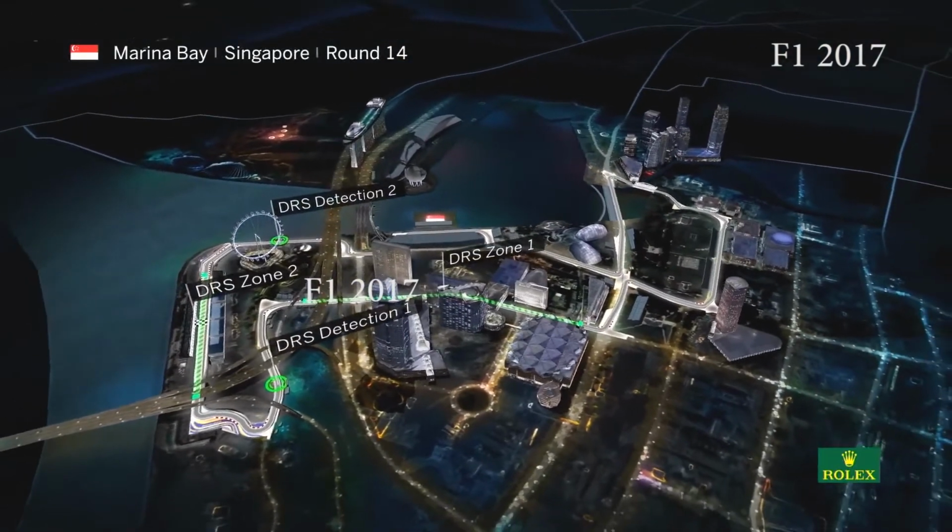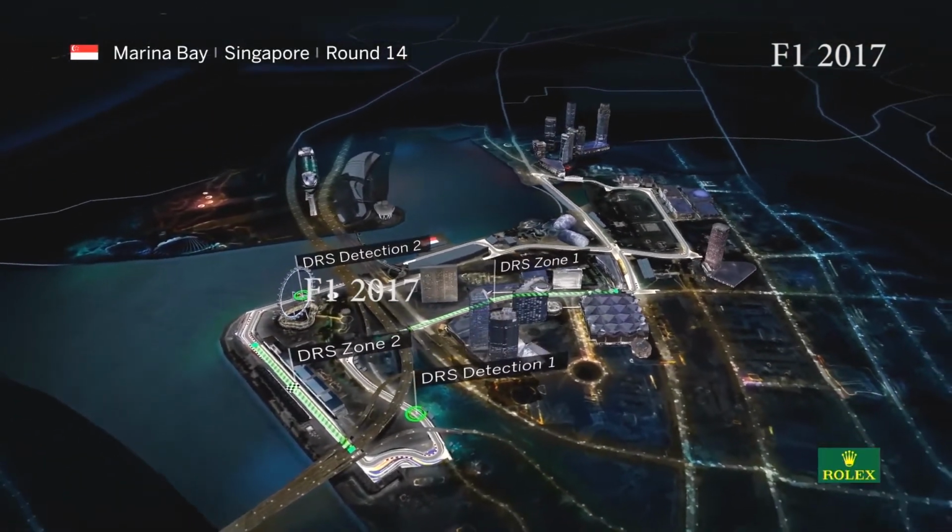The view is spectacular, the heat is unbearable. The race should be incredible.